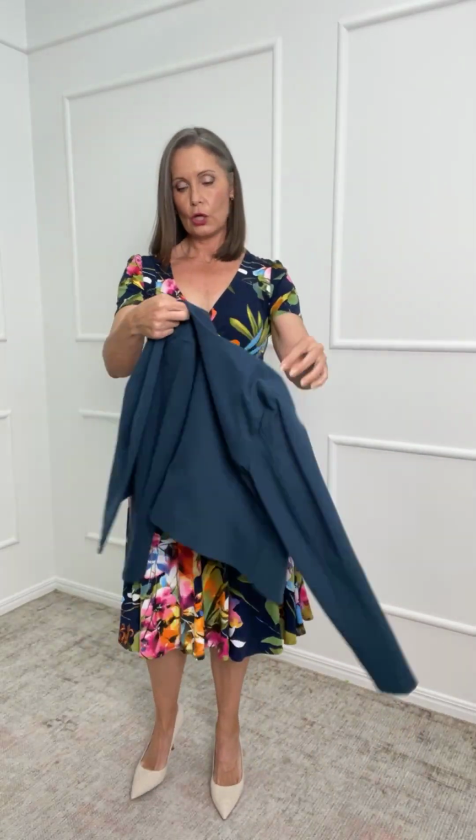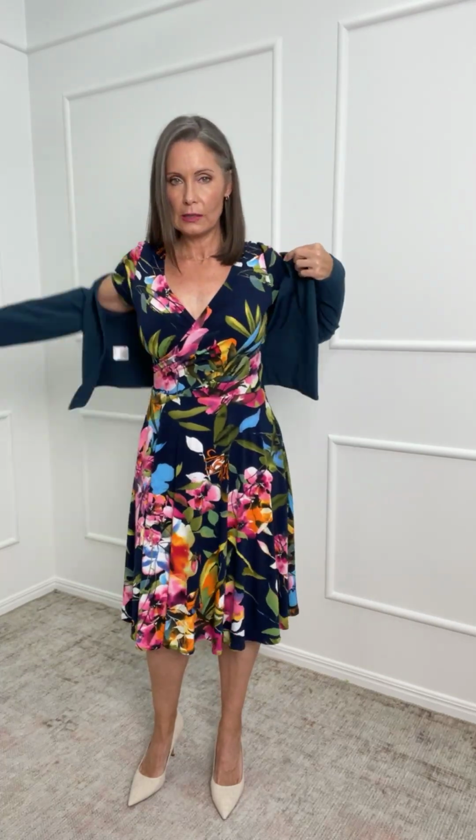So I just want to show you this lovely print paired with our teal. So this is the Mackenzie petrol. In petrol. Oh, teal, I said teal. In petrol. Oh yeah, I like that. Looks beautiful. It really tones it down a little bit. Yeah, it takes the vibrancy a little bit out of the dress.